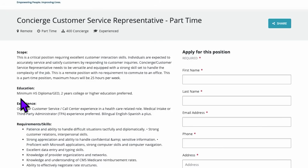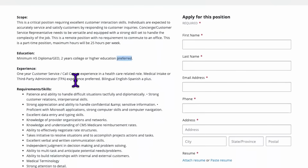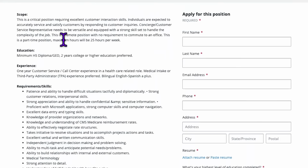To qualify, you would just need a high school diploma, and 2 years of college or higher education is preferred but not required. And you would just need 1 year of customer service or call center experience in a healthcare related role. Medical intake or third-party administrator experience is preferred but not required, and it's preferred if you're bilingual, but not required.